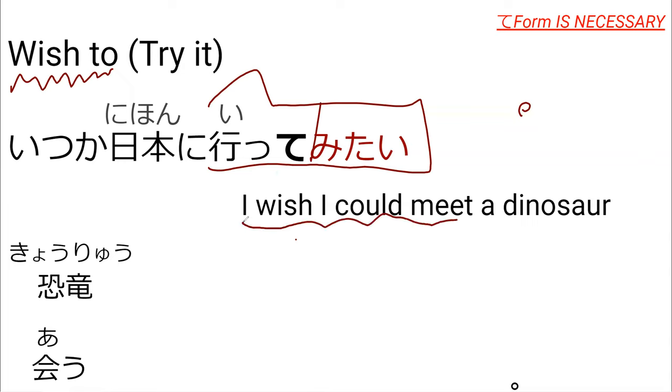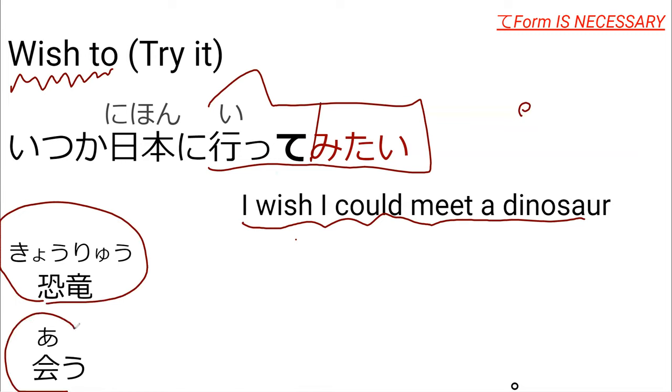How would you say, I wish I could meet a dinosaur? We have kyoryu and au right here. Kyoryu wa. Well, the dinosaur isn't the subject here. You're correct. Wa right here would be the I. It'd be ore wa, if you were talking perhaps, or boku or watashi. Watashi wa kyoryu ni atte mitai.